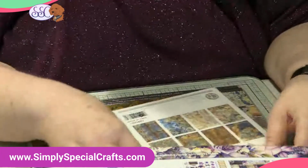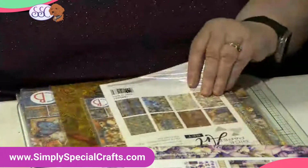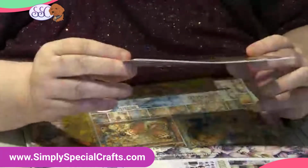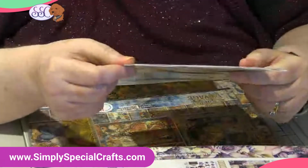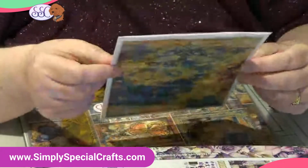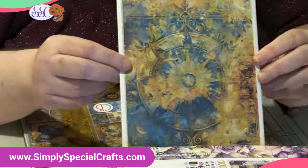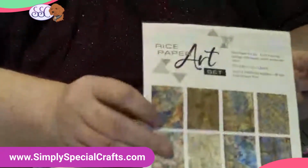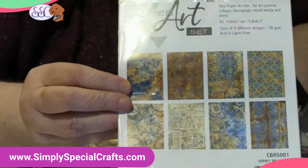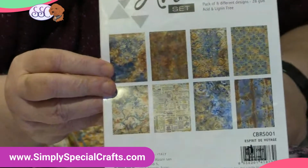And now I'm going to show you, and we're just going to take a very quick look at these because they just came in and sold out and came in again. This is the set called Esprit de Voyage. And this is half sheets of vellum. Nope, half sheets of rice paper. And you get 8 half sheets of rice paper in here. Yes, that was fussy cutting, Irene. And you get all those sheets of rice paper in an A5, which means just half of a regular sheet of paper.